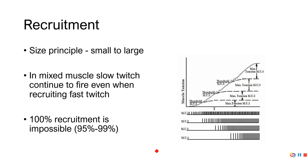So also remember, like I said a couple minutes ago, we recruit from slow or small to large, which means we get those slow twitch fibers first and those fast twitch fibers later. And even when fast twitch fibers are firing, our slow twitch fibers are also firing at the same time. They just constantly go, right? They have lots of endurance, they don't get tired.